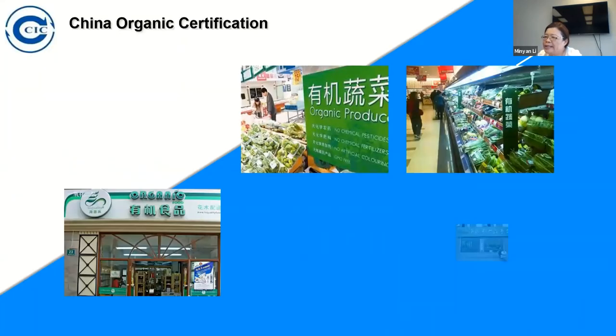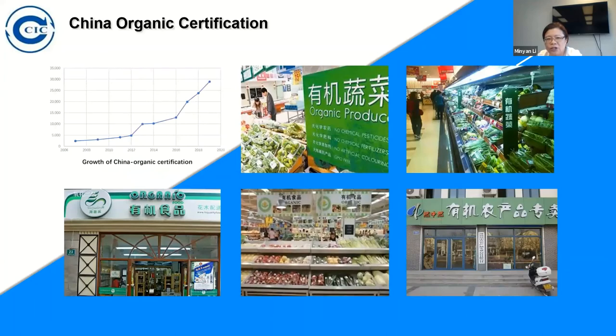Along with the increasing demands of organic products in China, more and more farms and factories apply for organic certification. From this chart, you can see the growth in quantity of China organic certification. And from this growth, you can feel the demands of organic food from Chinese consumers.